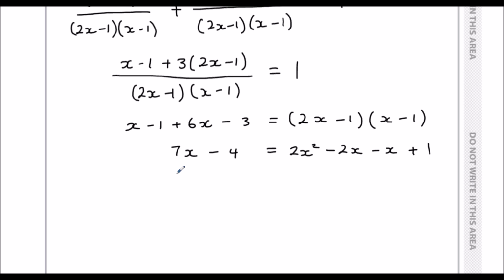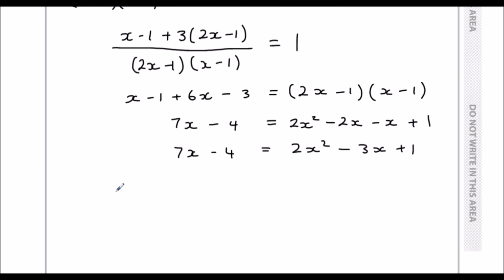I can collect like terms again. So I've got negative 2x, take away x, negative 3x. I've got a quadratic. My highest power is an x squared. To solve a quadratic, I want to make it equal to 0. So I'm going to take 7x away from both sides and add 4 to both sides to make it 0. So minus 3x minus 7x is minus 10x. 1 plus 4 is 5.